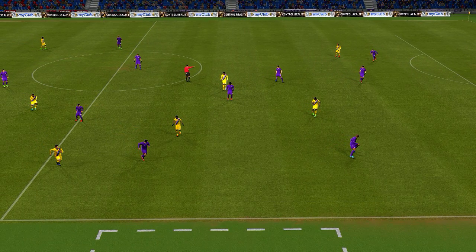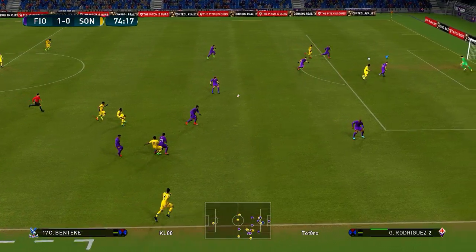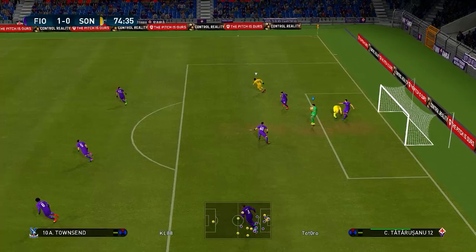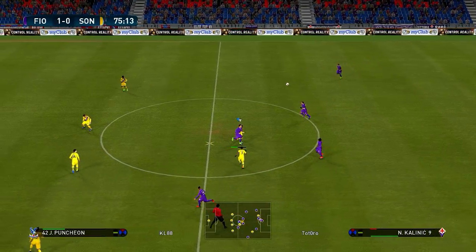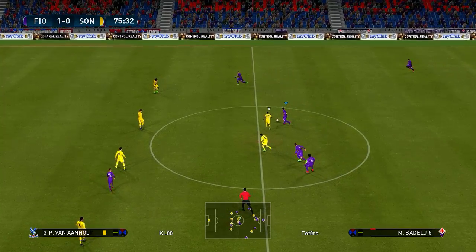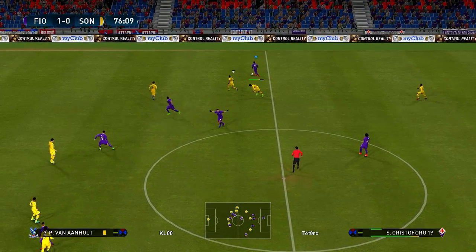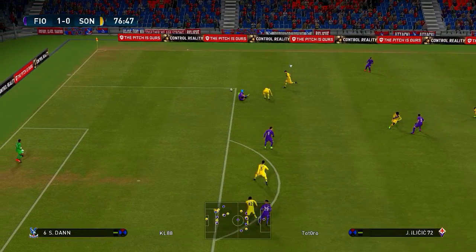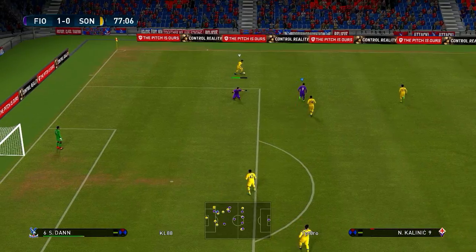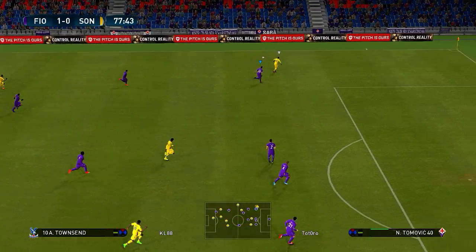Fiorentina get themselves into the lead. Look, experienced voices need to be heard now, along with good purpose and urgency, and they can get right back into this. And it's the goalkeeper's to claim. Tries to dink it in. Now it's Ilicic. Josip Ilicic. Unable to make it happen for all his good intentions.